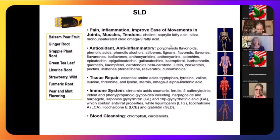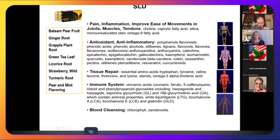So we have the different compounds that will help reduce inflammation and ultimately improve the tissue components, or the state of flexibility and youthfulness of your joints and your muscles and your tendons. And then we have the antioxidant components, the anti-inflammatory, tissue repair. Now we have essential amino acids. We've got 9 essential amino acids that we need in the diet every single day. A lot of plants have many of them, but not all plants have all of them and in enough quantities. But still, they do contribute to tissue repair, like the tryptophan, the tyrosine, the valine, the leucine, threonine, and lysine, sterols, all the different plant sterol compounds, and the essential omega-3 fatty acids. So fatty acids are very important as well, especially the omega-3s for tissue repair.